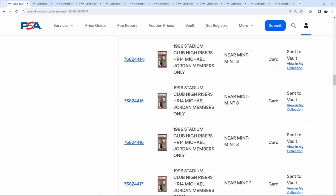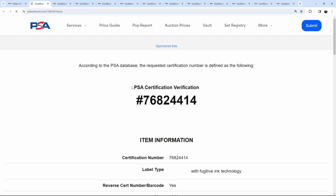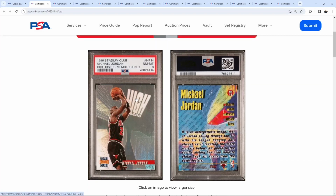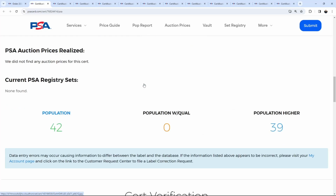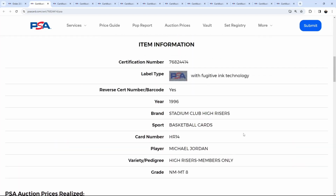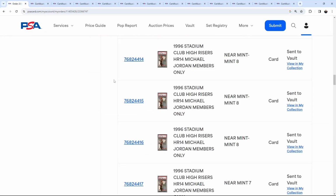This is the members only version. So the 8s go for like 300 to 400 of the members only. So you can see the print, the members only print on the back. These are much more condition sensitive than the standard version. And you can see the members only here. 42, 39. So that's a pop of under 100. I did very well on these.